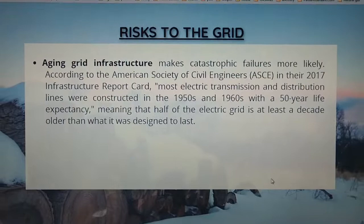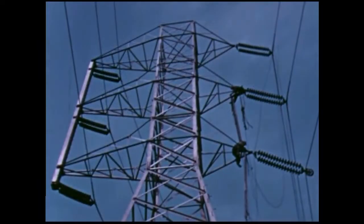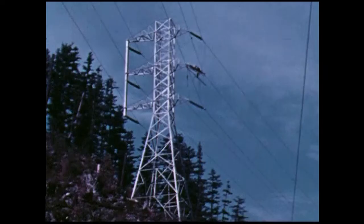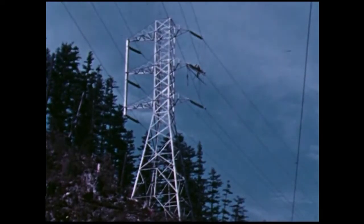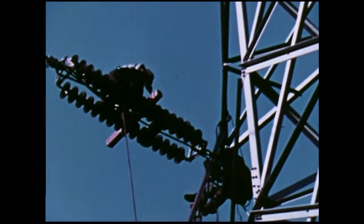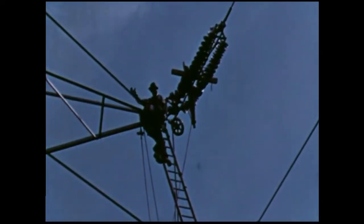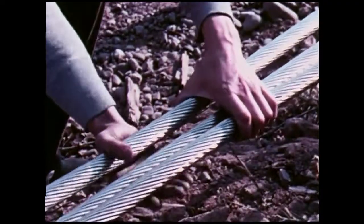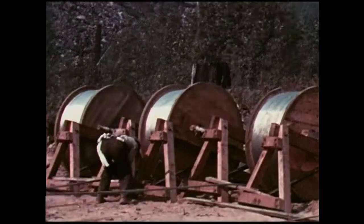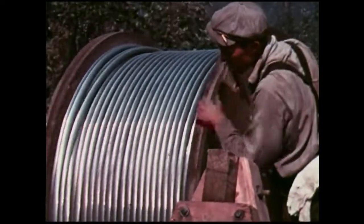You also have this aging grid infrastructure. The electrical system in the United States is the oldest in the world, and being first has some drawbacks because it means that we are less maintained than the rest of the world too. The American Society of Civil Engineers in 2017 said that most of the electric transmission and distribution lines were constructed in the 1950s and 60s and only had a 50-year life expectancy. So most of the grid is actually beyond its designed lifespan. And on top of that, it's overloaded. We're running at full capacity on an aging grid.